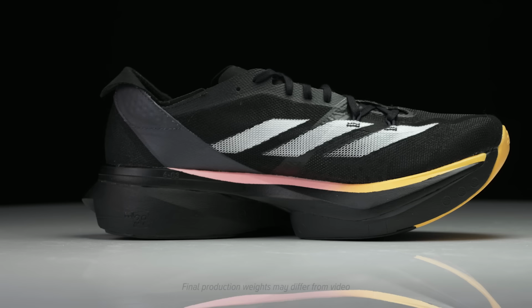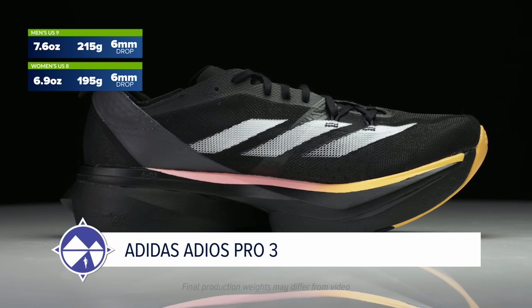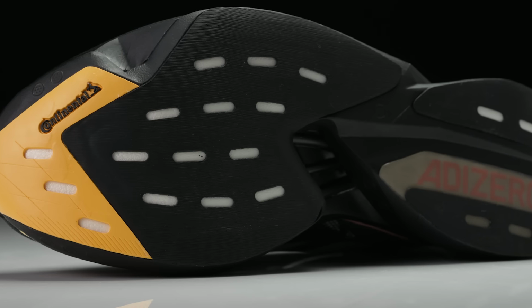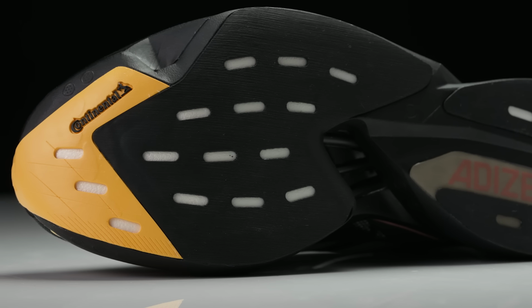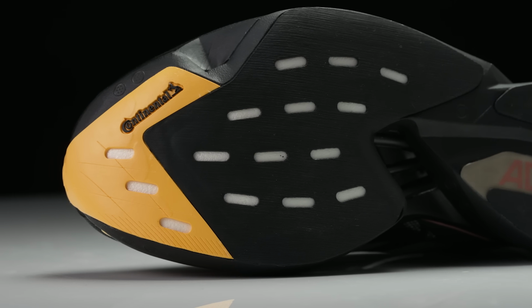classic race day shoe. I have worn this for a marathon PR. I still wear it on long runs, and it just gives you a lot of pop, especially under the forefoot. Feels comfortable for all 26.2 miles, super lightweight. I always feel like I'm flying when I wear this shoe.